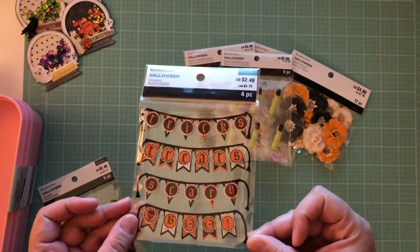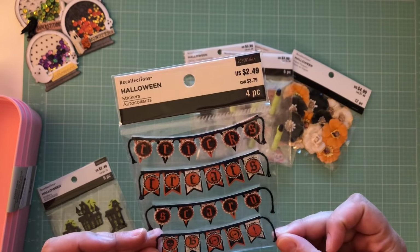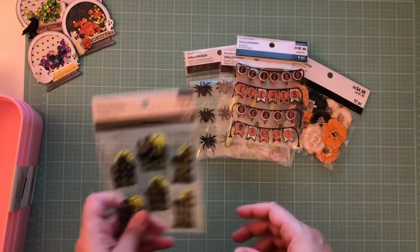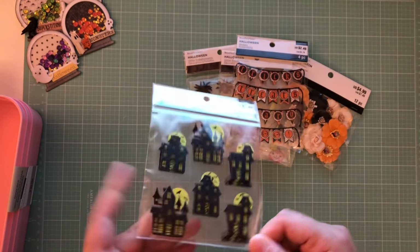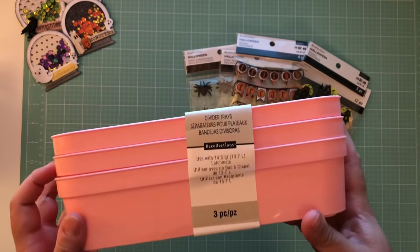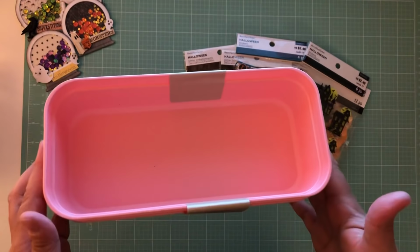I also got some cute little banners. These say tricks, treats, scary, and boo. And then the last ones I got are these cute little haunted houses, which are super fun. And then I also got these containers, and you get 3 pieces. They're divider trays, and they're like $2.99.